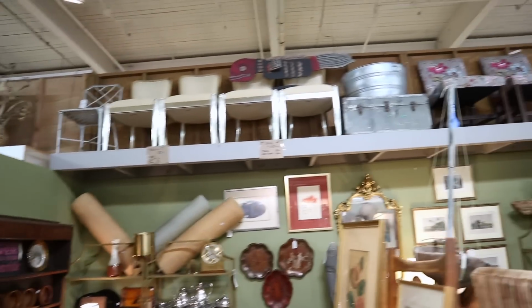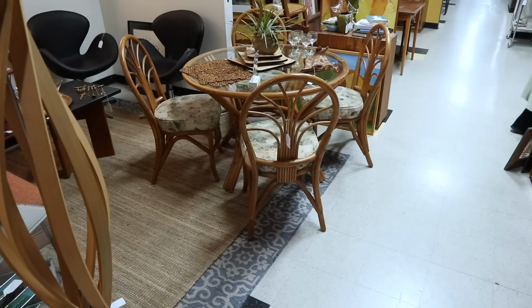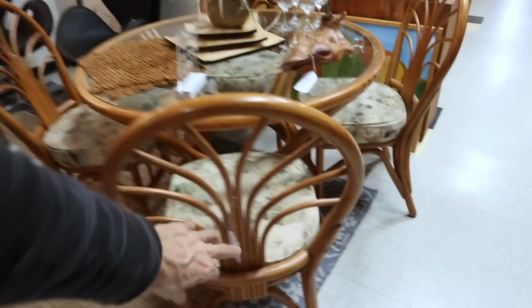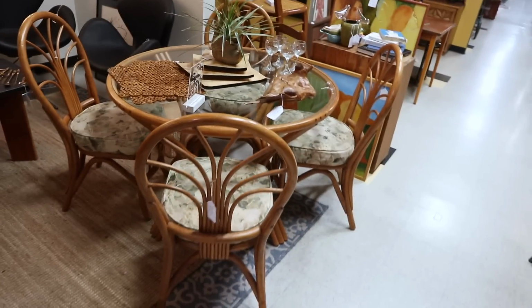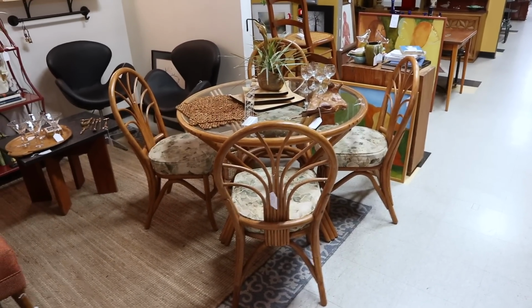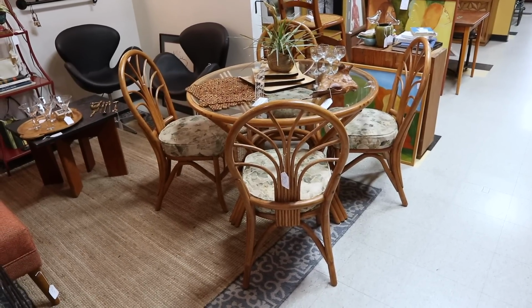They definitely utilize the space well here. They've got little ledges where you can put even more. Golden Girls rattan, it's coming back, and this set is priced at $195. That's part of the reason it's coming back, is rattan is lightweight, it's inexpensive, it's easy to move, it's very functional. That seems like a very viable price.